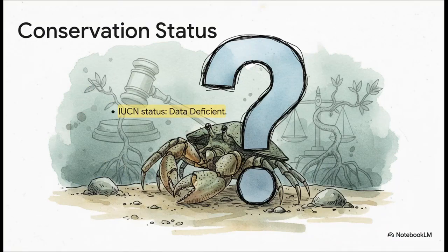So, as you know, horseshoe crabs have been protected in Indonesia for quite some time now. But here's what's really interesting. On an international level, the IUCN, that's the International Union for Conservation of Nature, actually lists them as data deficient. Now, that doesn't mean they're not in trouble. It means we just don't have enough solid information to know how much trouble they're in. And that right there is why these local studies are not just helpful, they're absolutely critical.